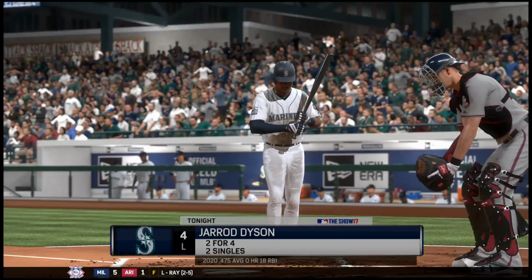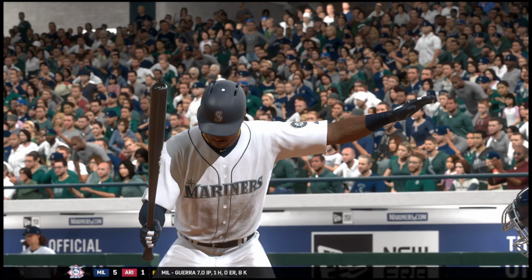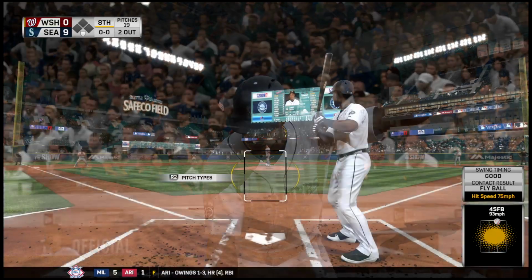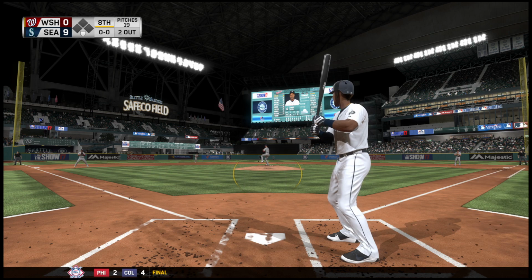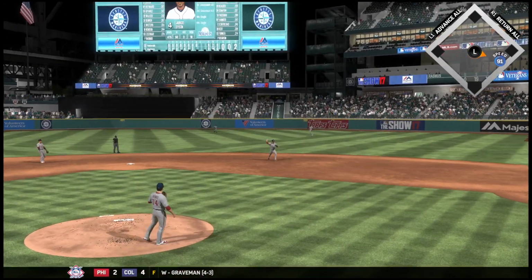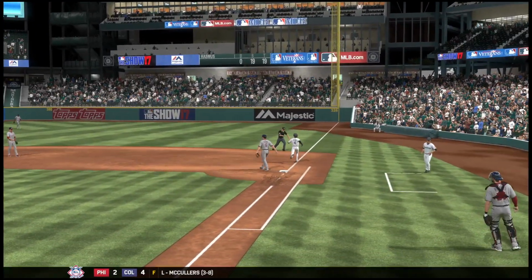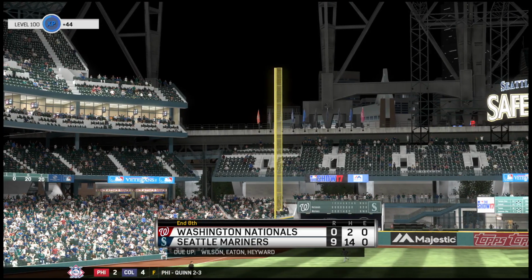Center fielder number 4. Striding into the box, Gerard Dyson. On the night, he's 2-for-4 with a pair of singles. First delivery to him on the way. Fastball swung on and grounded out towards second. And a bit of a high throw that time, but no problem over there at first as they record the out. Pretty painless half of the inning.